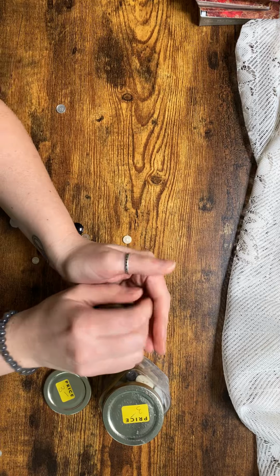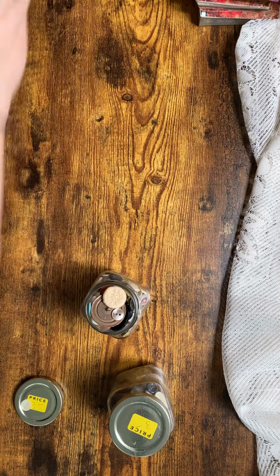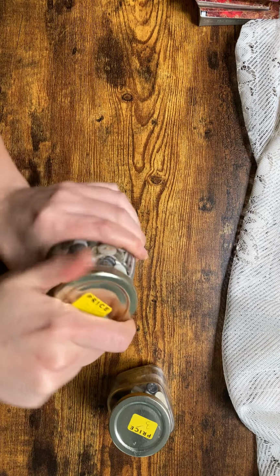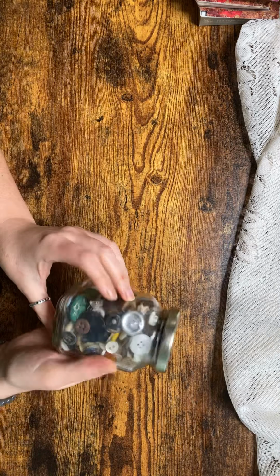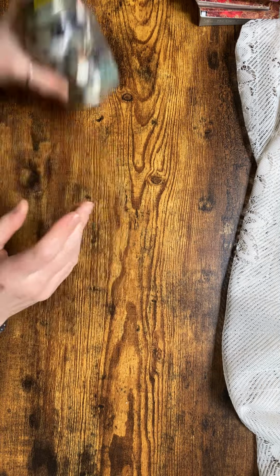I'm gonna have to do a video and show my button collection because it's pretty awesome. I found some really amazing Victorian era buttons at an estate sale, and that's really what kicked off my love of buttons. So I'll have to do a video about my collection soon.